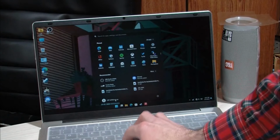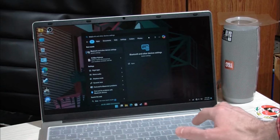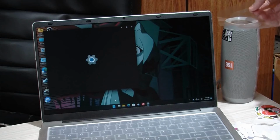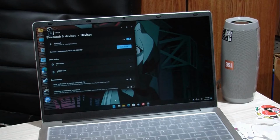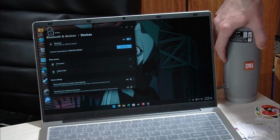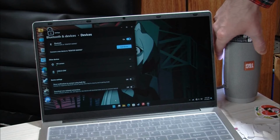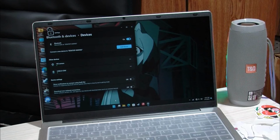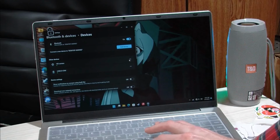I'm going to demonstrate one more thing here really quickly. In real time, we'll go to Bluetooth and other device settings, and you will see that I have not paired this speaker with this laptop before. So we'll go ahead and power the speaker on, pressing and holding this power button. Bluetooth mode. Makes those awful noises. And I think I paired it before with my cell phone, so hopefully that won't be a problem.